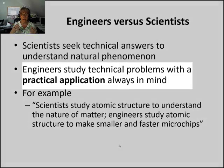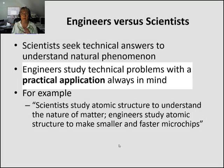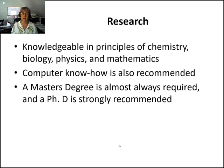Engineers, on the other hand, we solve problems. Fundamentally, this is what we do. We use the tools of science, mathematics, chemistry, physics, etc. We use those tools, but we're focused on solving specific problems. We want to build a building, we want to build a bridge, or build an airplane. That fundamentally distinguishes us from the scientists.